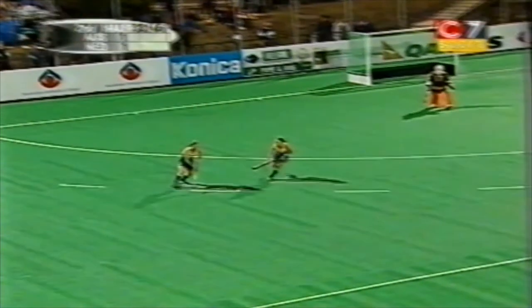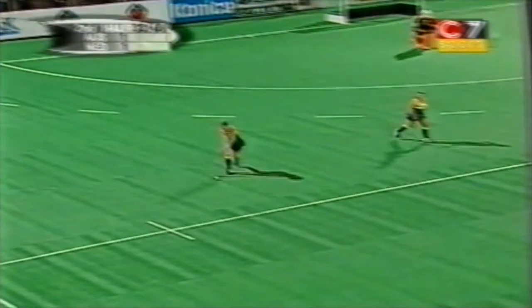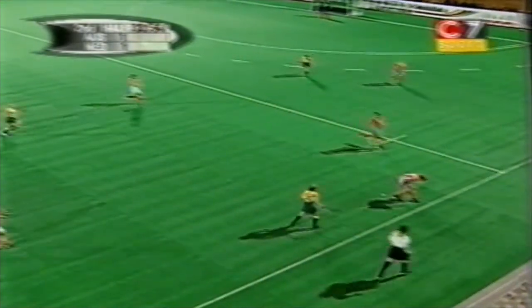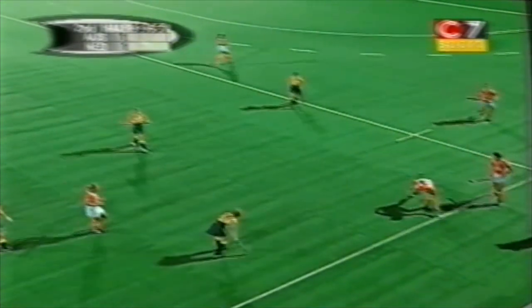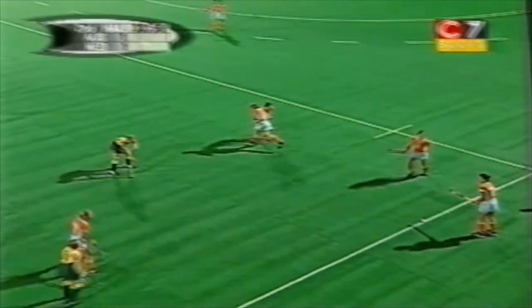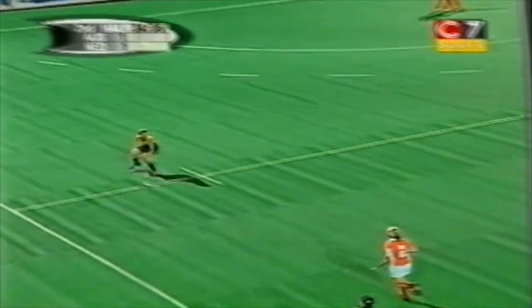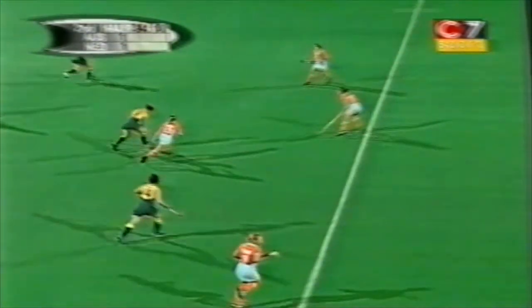Dobson. Brilliant ball for Powell. Difficult one to control. Louise Dobson finds the stick of Claire Mitchell-Tavener. Back into Hawkes. Just overrunning the ball, Rochelle Hawkes.